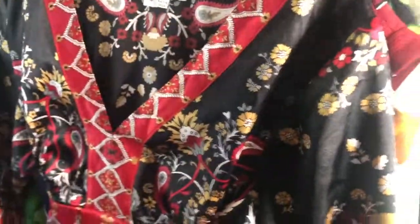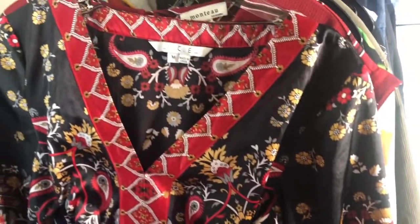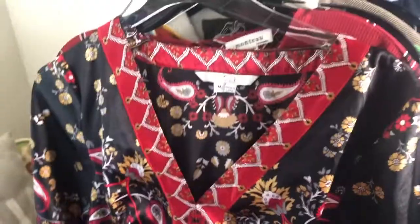And next up, I just got this because I like the style. I don't think the brand is particularly remarkable. The brand is Ice, which I've seen before. I think it's fine, just nothing too fancy. But I just like the style of this. It's kind of a kimono vibe, but it's a top. And it's $20 on Poshmark, size medium.